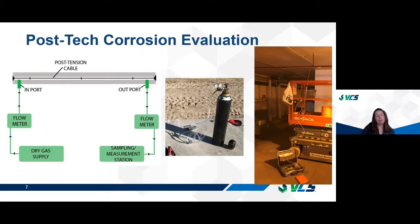So how can we evaluate the corrosion risk for unbonded PT tendons? This can be done using the post-tech corrosion evaluation method. In this test, 2 small holes are drilled to the depth of the tendon, and then we use a screwdriver to open up the sheathing. Then we install 2 ports, an in port and an out port. We connect a cylinder of dry gas to the in port. You can see an example here.